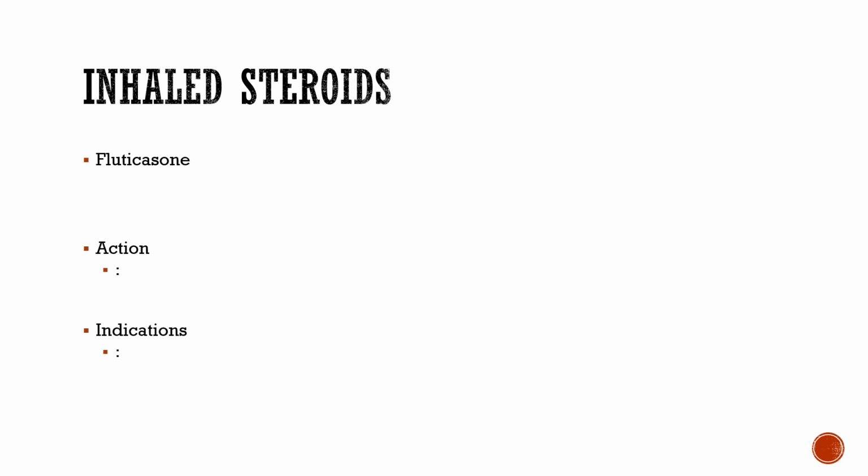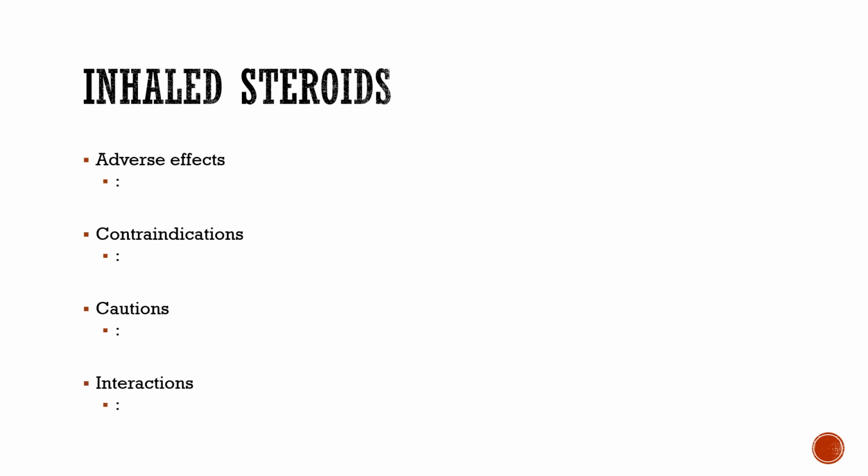Indication, asthma, COPD, just like we talked with the others. Adverse effects, well, it's a steroid, so there's potential there for the immune suppression. But most commonly, the adverse effects you're going to see, hoarseness or cough, and thrush or oral candidiasis. Those are the more common adverse effects, but certainly immunosuppression's there. Cautions, be careful with children, people with infections, especially respiratory infections. And then interactions, other steroids, and then of course diabetic medications, we can potentially cause some interactions there.